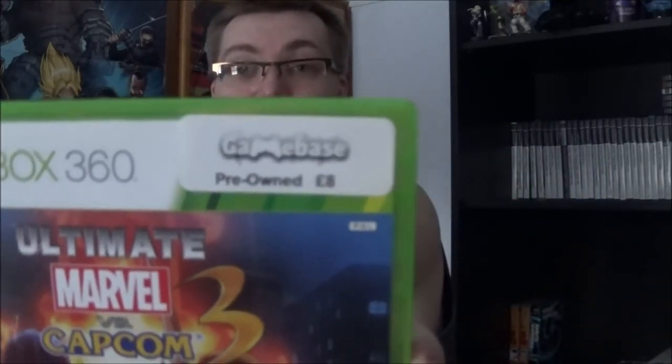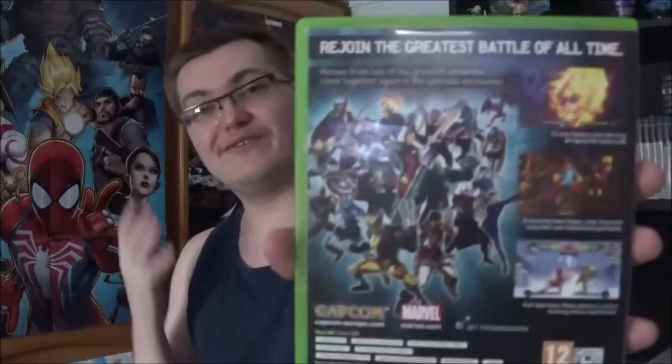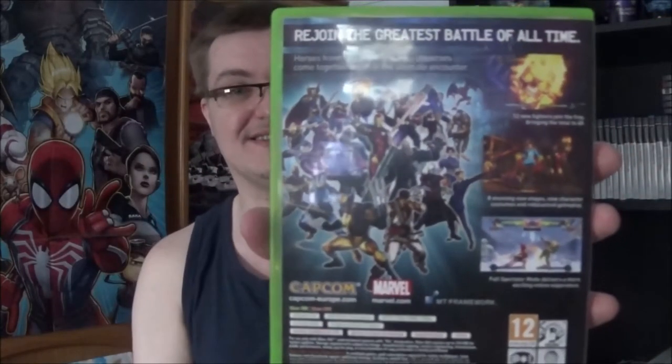I wanted this so much, and the price, you see, £8. This one is actually cheaper than CeX. I mean, CeX at the moment is between £12 to £15 worth. That is amazing. So GameBase kept it nicely, worth an offer. They have here the whole roster inside.